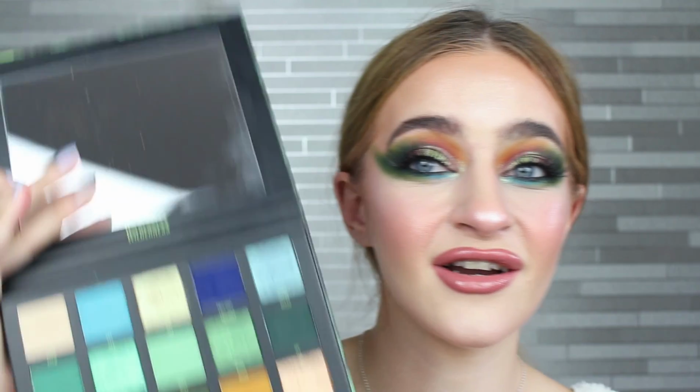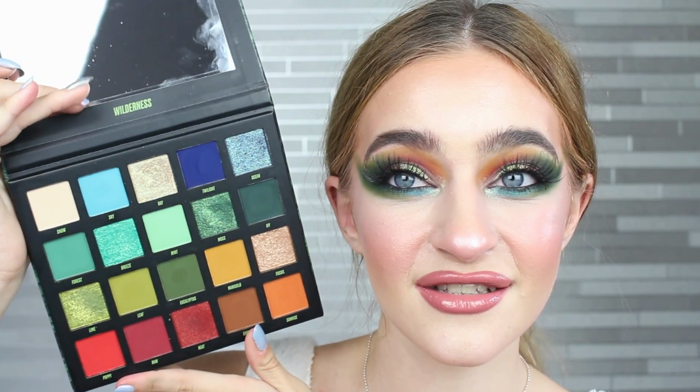I can't stop smiling because today I have played around with the brand new Beautybay Wilderness palette. This is the eye look that I came up with. I'm so happy with how it turned out. Look at that. Look at that. Look, that palette just brings me joy.